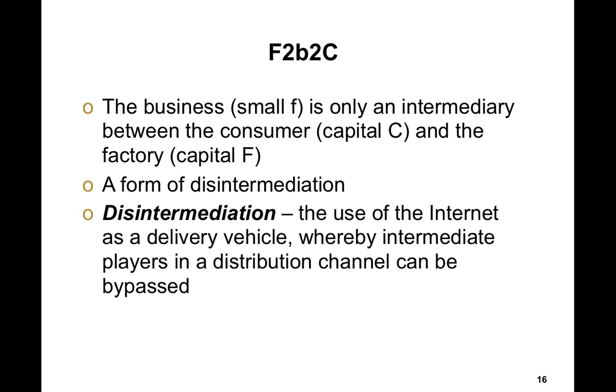Now we're getting it not only with products, but we're getting it with services now. So most people have done a Groupon or have done some type of coupon thing.